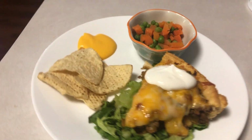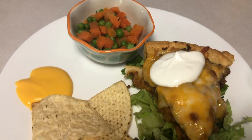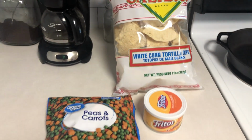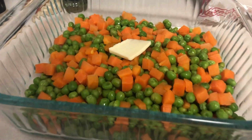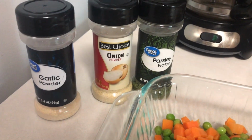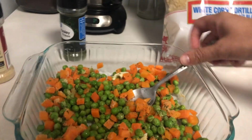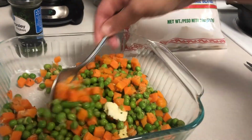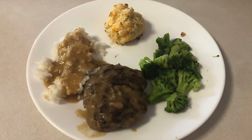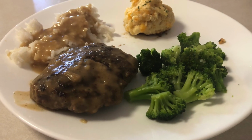And I served it with a side of nacho chips with cheese dip and then some frozen vegetables. So I just had some peas and carrots in a frozen bag, and I cooked those up really easily in the microwave and added those as a side to go with our taco pie. Meal number 8 is Salisbury steak with rice and gravy, broccoli, and garlic cheese biscuits.